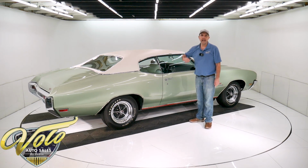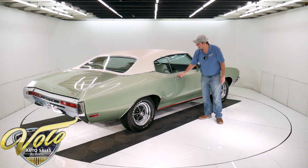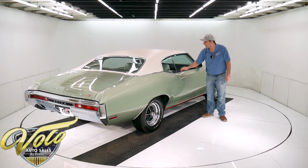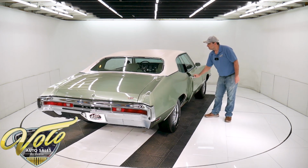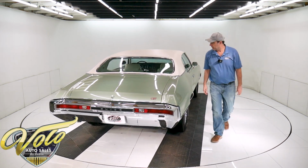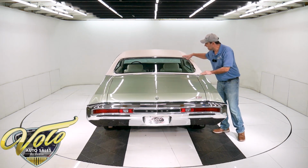I just rolled the windows up. They rolled up like a hot knife through butter. No resistance at all. And look how perfect they fit. They are aligned spot on. Almost, but fits just like new. The white vinyl top is excellent. All the glass is crystal clear.